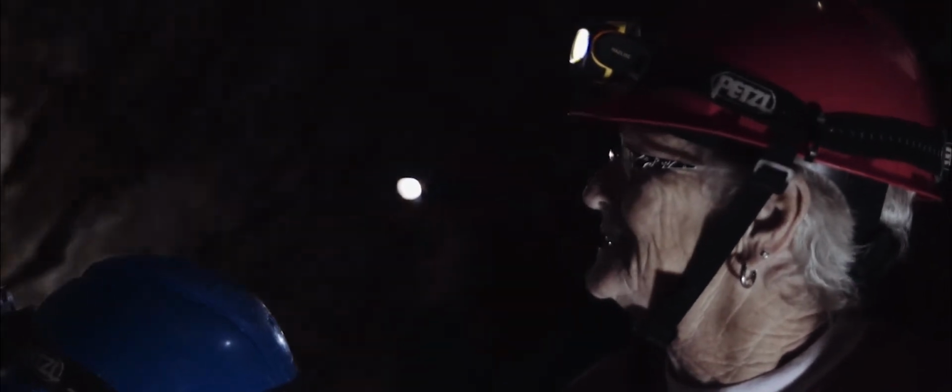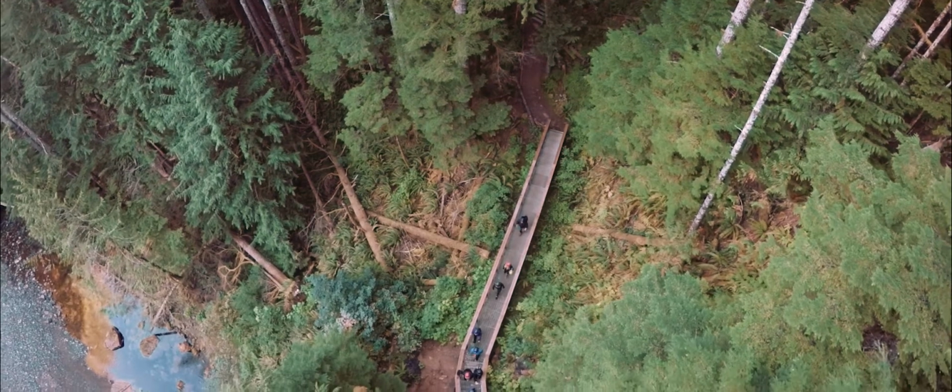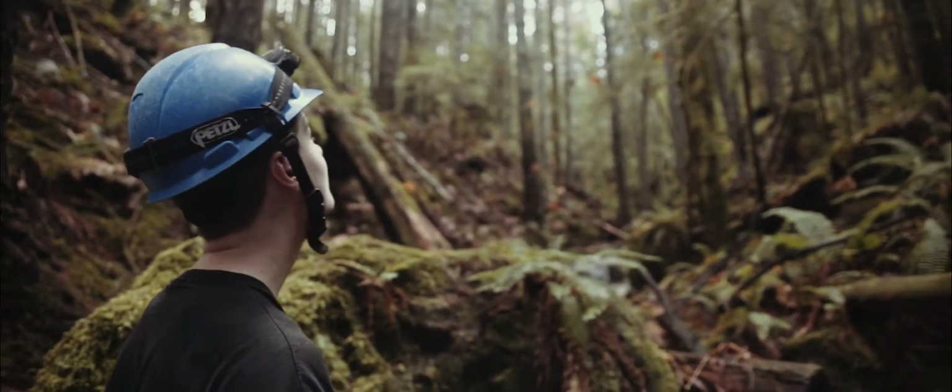The park offers an array of activities that suit a wide variety of ages and abilities to learn and explore caves. Hiking the surface trails, checking out the local geology, or just visiting the entrances of the caves are a great way to start.